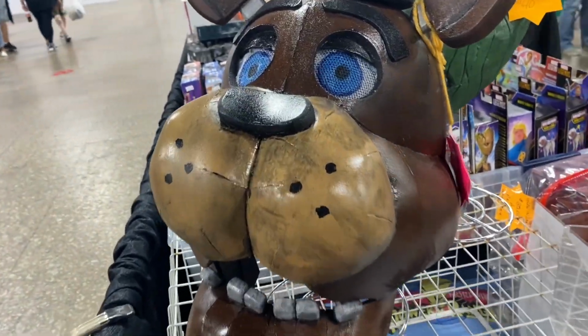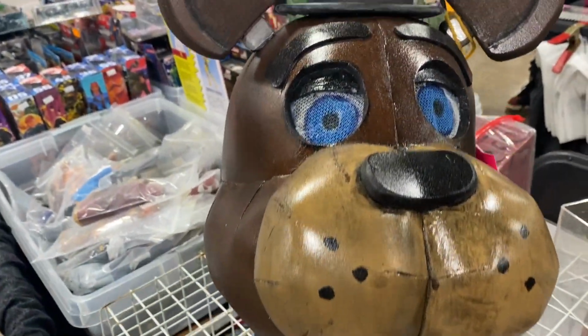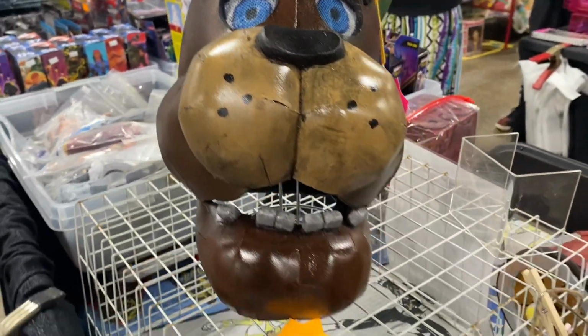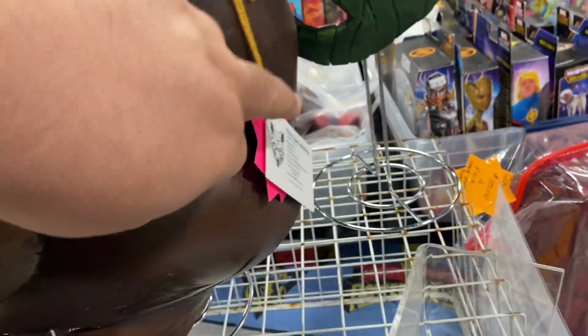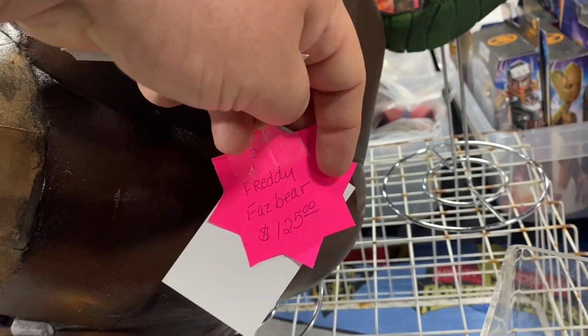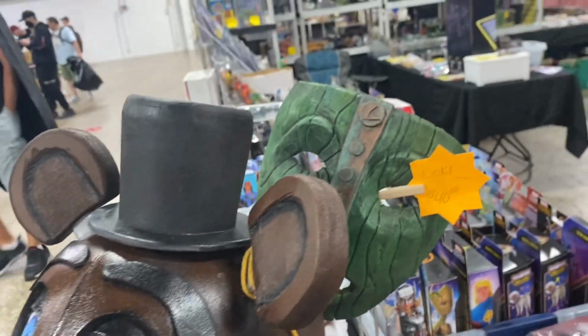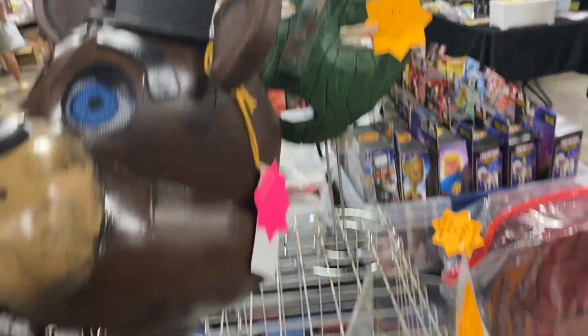I'm gonna take one of these cards. This Freddy Fazbear right here is really well done. I'm liking this a lot. I wonder how much he wants for it. Is there a price on the side here? That is $125 for that.